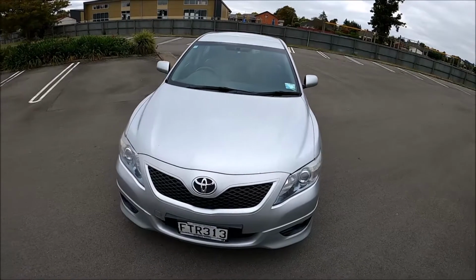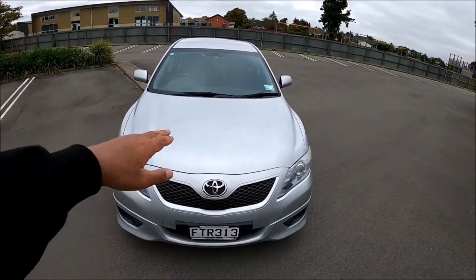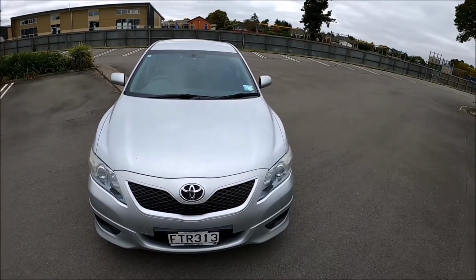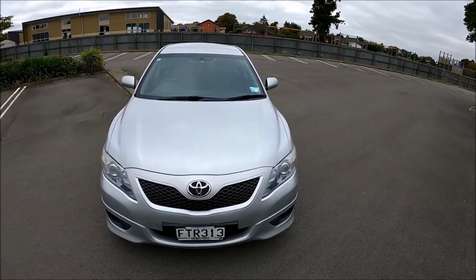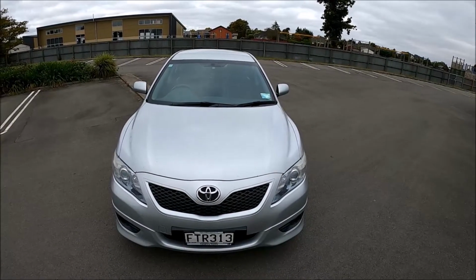Now, I'm going to start on the outside of the vehicle first, and then I'm going to work my way to the engine and then to the back and to the underside of the vehicle and what you need to look out for. So without further ado, let me get into this.